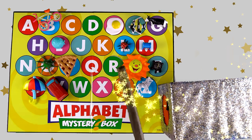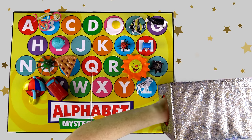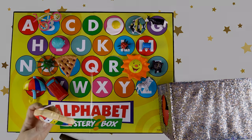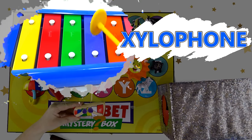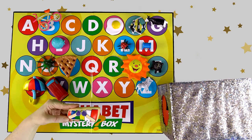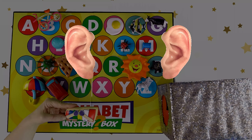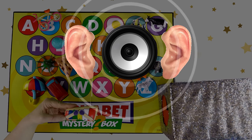Let's reach inside our magic box and find a secret prize. I wonder what this could be. Oh, look, it's a xylophone. Have you ever played the xylophone before? It makes beautiful music. Remember the secret that each letter makes a sound? Well, let's turn on your ears. Turn up the sound. Are you ready? Let's say the word together.